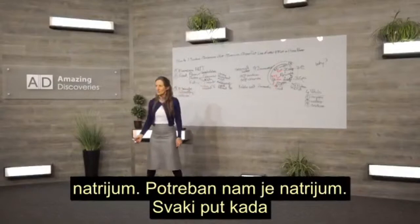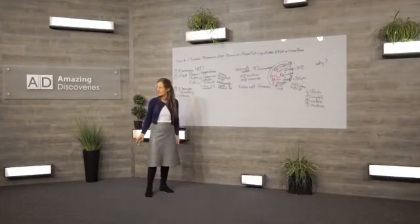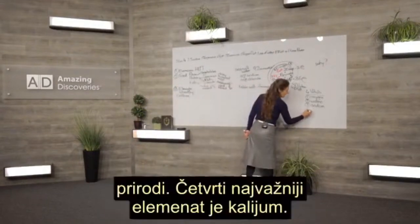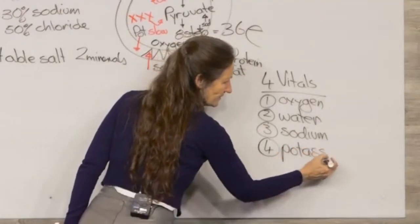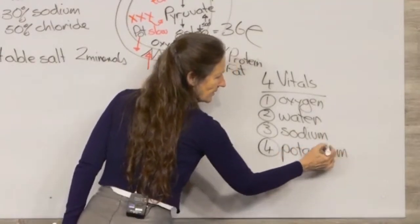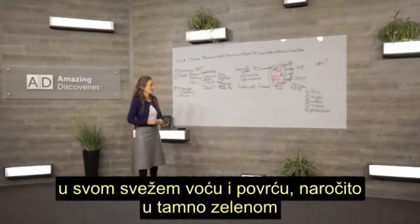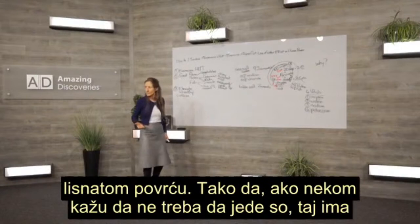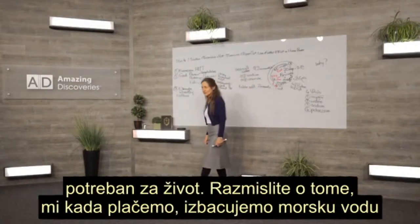We need sodium. Every time we cry, every time we perspire, we're losing some. We need to replace it, but we need to replace it the way it's found in nature. Number 4 is potassium. Potassium is found in high amounts. It's a mineral found in all your fresh fruits and vegetables, especially your dark green leafies. So if someone's told they shouldn't be eating salt, they have every right to say, excuse me, but it's the 3rd most vital element needed for life.